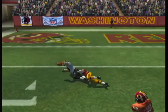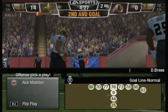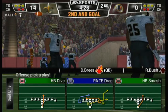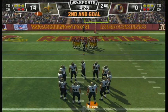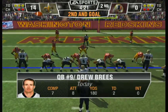On the run, he throws it. Tackled at the 7-yard line. 5 tackles for him now. How about that big play? When you have a receiving weapon at the tight end position, it just makes it so much easier to pick up those little first downs.